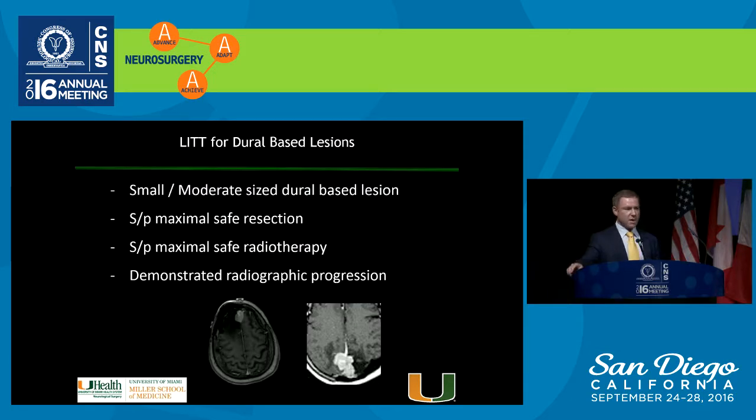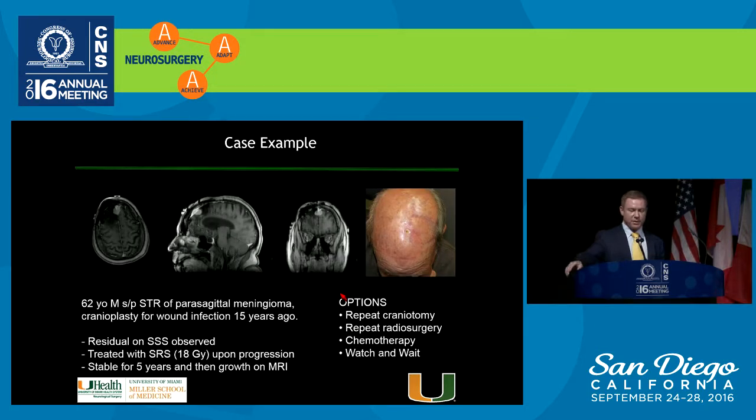And then finally, I'm going to talk about dural-based lesions. These are small to moderately sized dural-based lesions that have undergone maximal surgical resection. They've undergone maximal radiotherapy, and they're still progressing. And I'll show you that these are not common conditions, but you'll definitely see them in your office. These are patients who really have no other option, and this is a new therapy which can be applied. And I'll give you an example here.